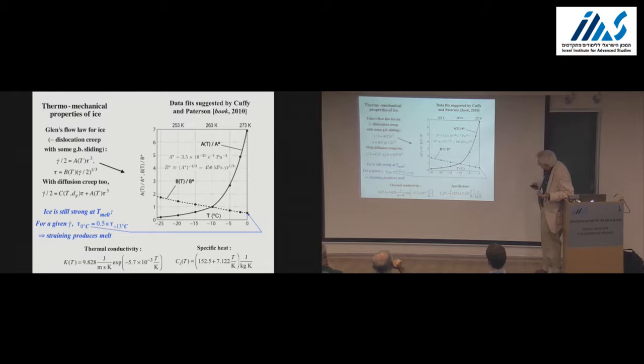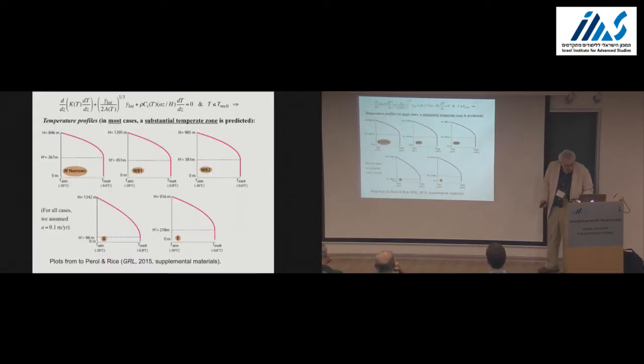Now, why pick minus 13 Celsius? A typical range here is 0 to minus 26, so it's kind of mid-range for the ice sheet. Minus 26, a good yearly average surface temperature, 0, a good yearly average basal temperature. And there are formulas for the conductivity. Here's what we found, and again, the royal we, Thibaut Perot found this.